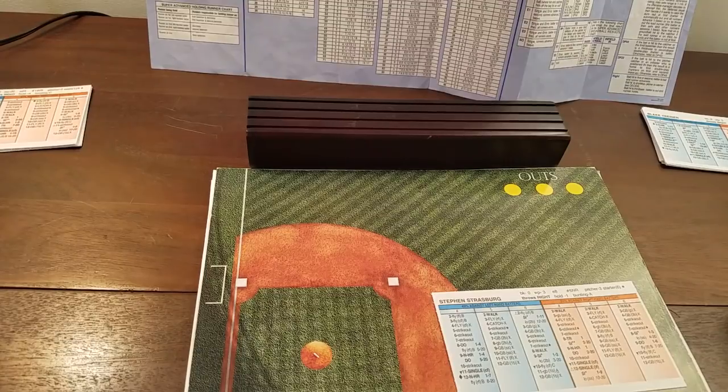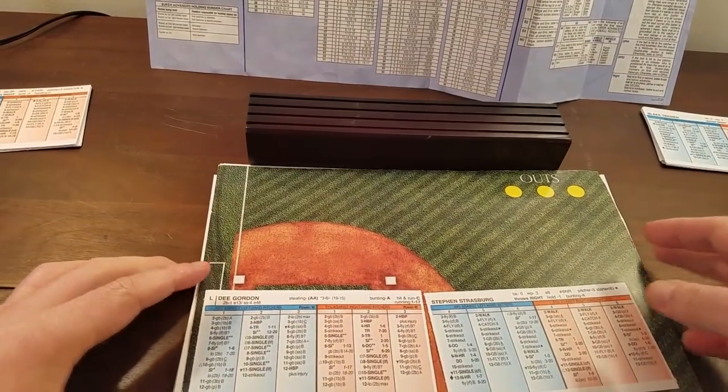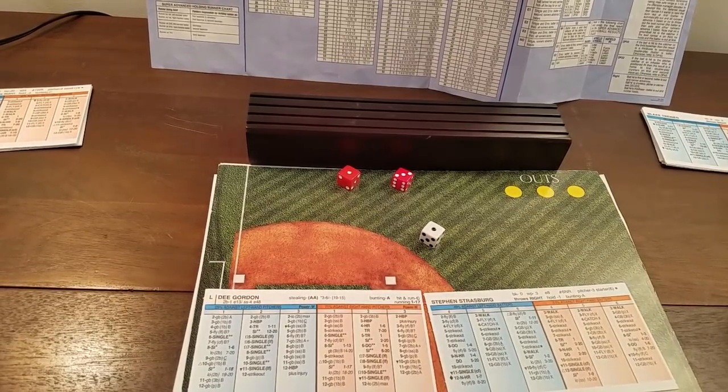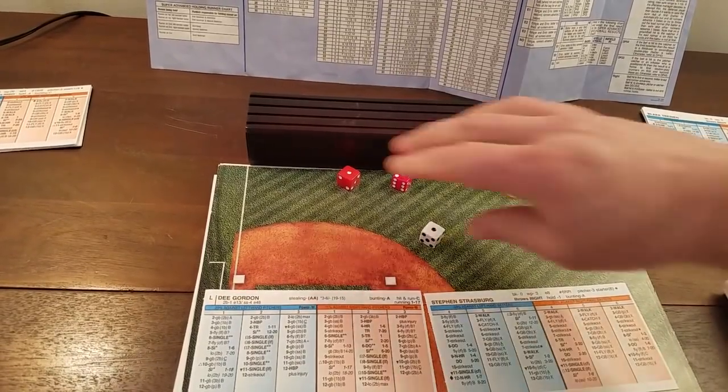Gordon's the leadoff man. Since all 9 came to the plate last inning, D. Gordon's back in his leadoff spot against Strasburg. It's a 1-4, and that's a ground ball to short for out number 1. So much better start there for Strasburg.